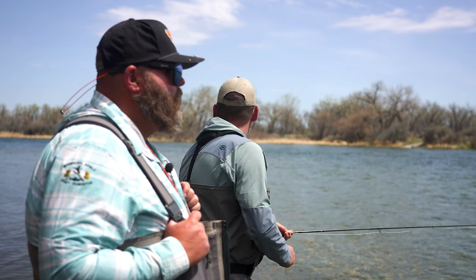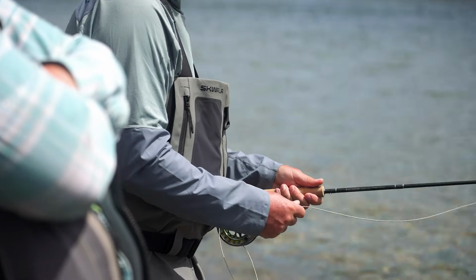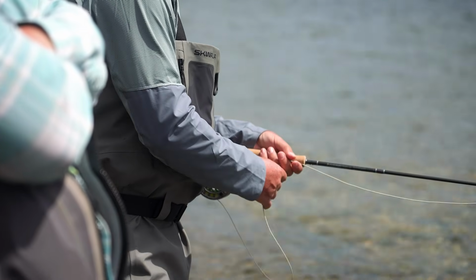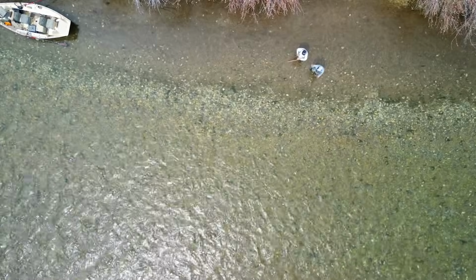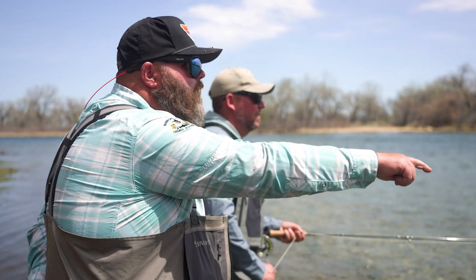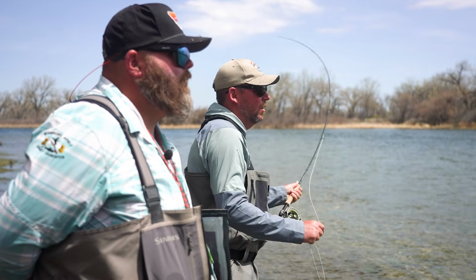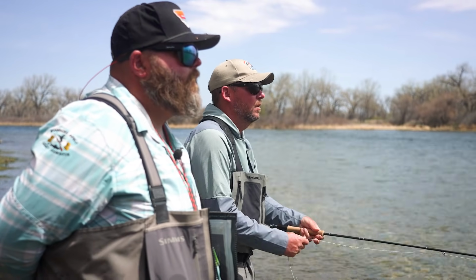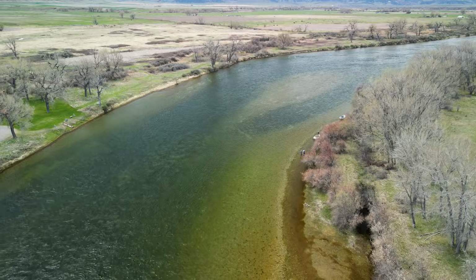Come on, Mark. Still further? No, that was right on him. He's right behind that black rock. I lost it. There's two there now. One's sliding back in, and he's going back out. There's one right behind that moss.